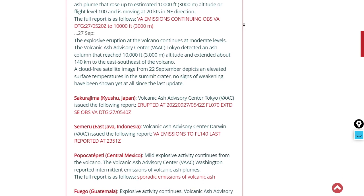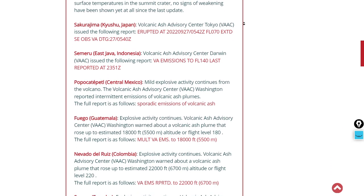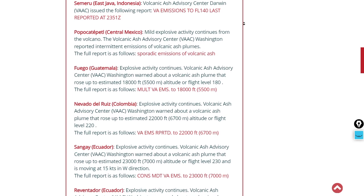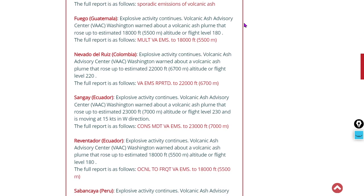Sakurajima also erupted, 7,000-foot ash plume from Sakurajima. Semaru, flight level 140 from Semaru. Popocatépetl, sporadic emissions of volcanic ash and mild explosive activity. Please don't pole vault the caldera. Fuego exploding, flight level 180 from Fuego.